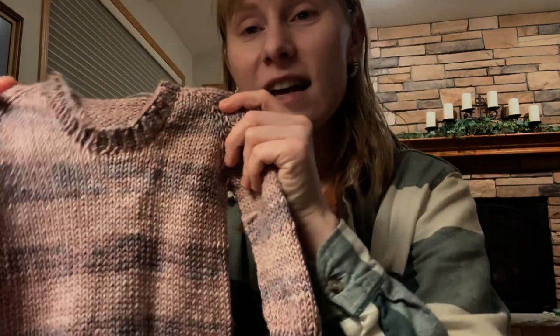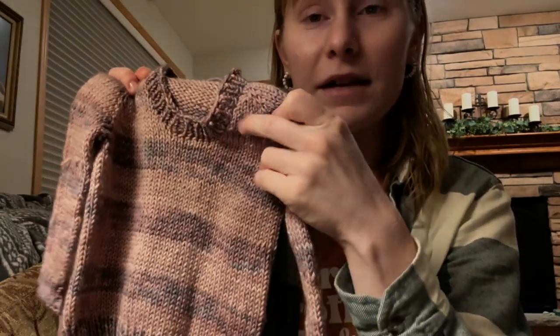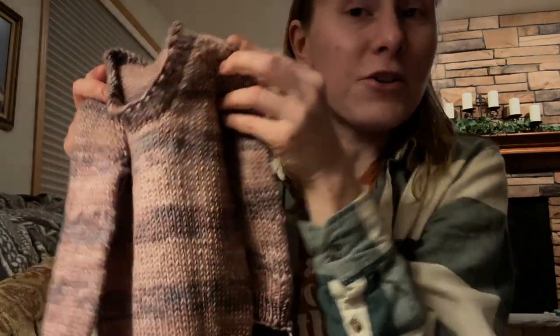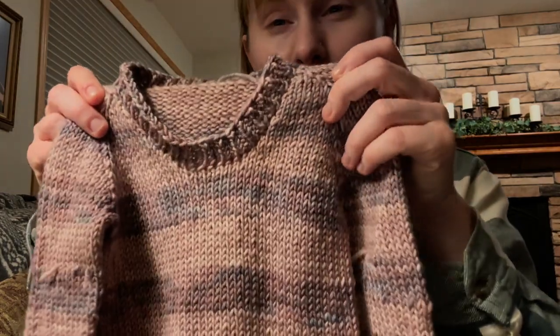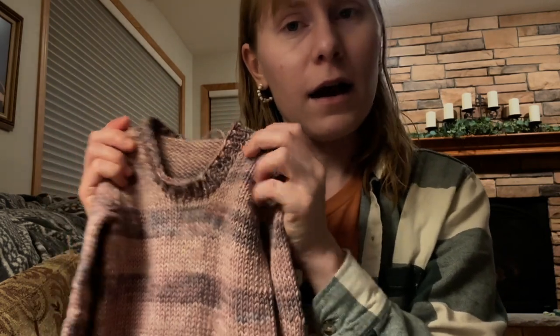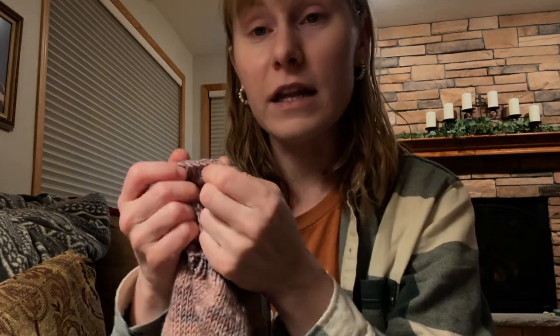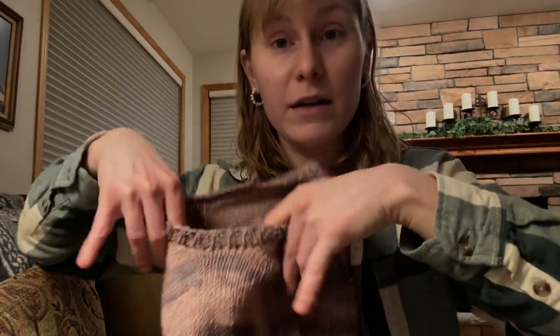But this is the Bluebird Pine jumper, without any of the fancy cabling that is on the front in the pattern. I chose this because for me it's a really easy to follow baby sweater pattern and fits babies pretty well. And I really like the width, it really does have a big collar neck opening because babies have big honking heads. I even did a bind off that is super stretchy so that you can fit a lot of baby in this sweater.